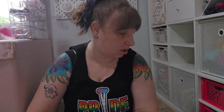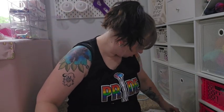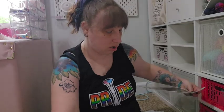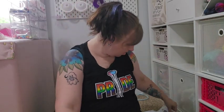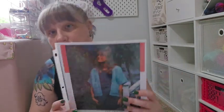Okay, this one, I think, this one is, okay, so the Nebula is not happening yet. I've ordered yarn for that. But I have the Traveler's Shell, which I do plan to knit soon. I'm going to put it in this basket.